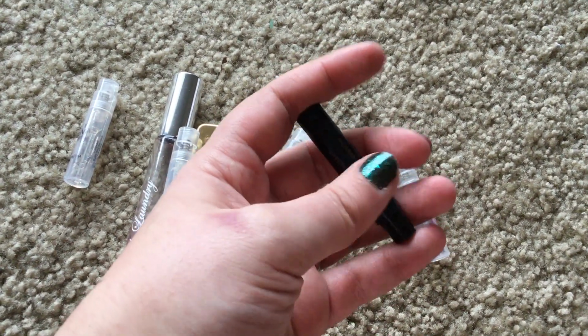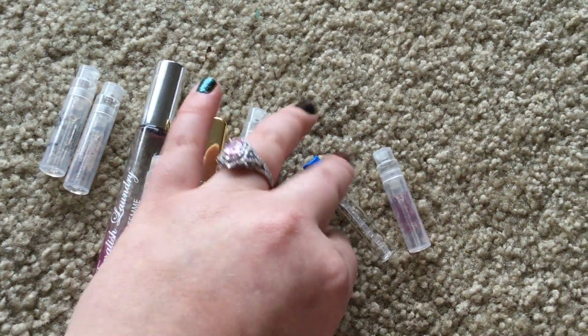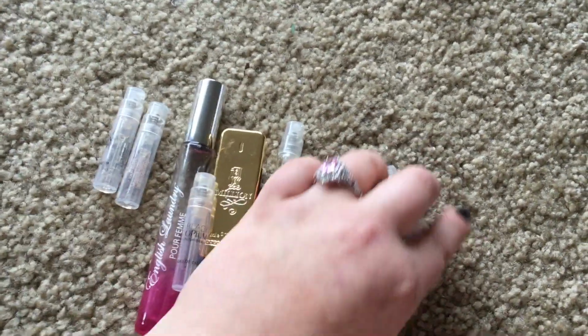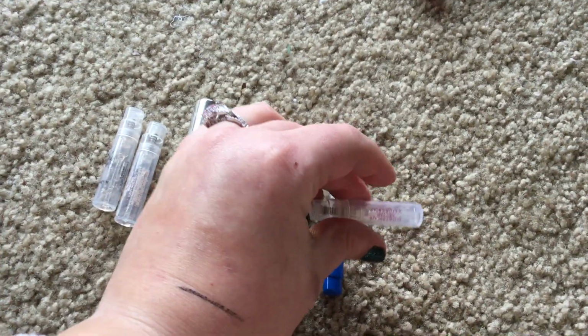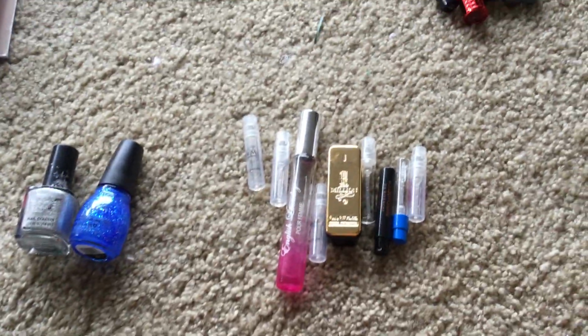Givenchy Romance. I don't remember that, honestly. Oh, this Tory Burch. Is this one Tory Burch? Yeah, Blue Azure. Hated that one. It stank. And this is another Flower Bomb Nectar. I didn't like it as well as Flower Bomb Original. So, there is my perfume.